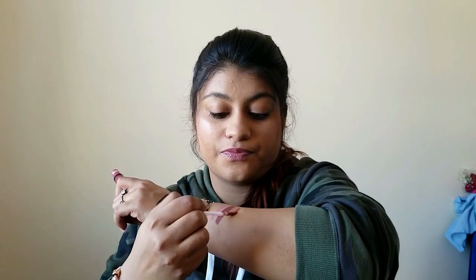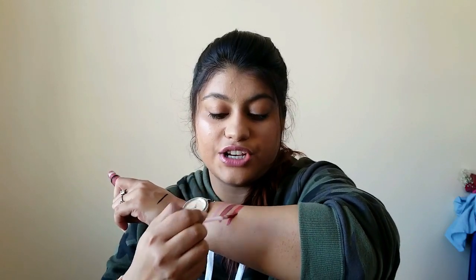Then I got the NYX Lip Lingerie in the shade Exotic. Oh my god, this is a shade that I wear almost every day. I love this shade so much. This is such a great everyday shade. This is how it looks like. It's such a pretty shade.